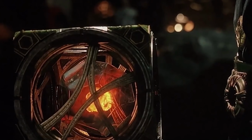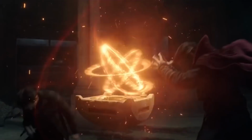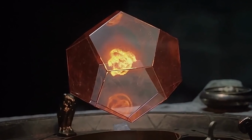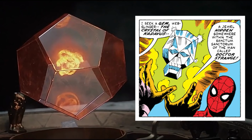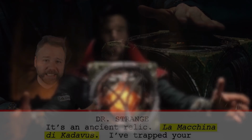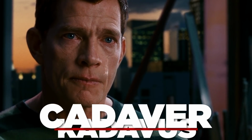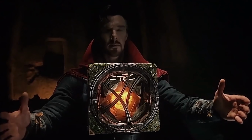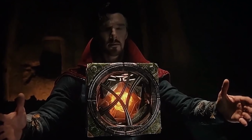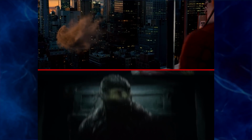And inside this Macchina di Kadavus is that pentagonal prism, aka a dodecahedron, that Doctor Strange contained the corrupt spell inside of. I think this prism could actually be a crystal of Kadavus, like the crystal from the comics. And the reason they call this whole artifact the Macchina di Kadavus is the way it fixes the mistake is by killing these foreign elements in this universe, returning them to timelines where they become cadavers. That could be why this device would be dooming all the multiverse men directly to their deaths, even though Lizard and Sandman didn't die on screen in their continuities. Why would they be doomed to death now?